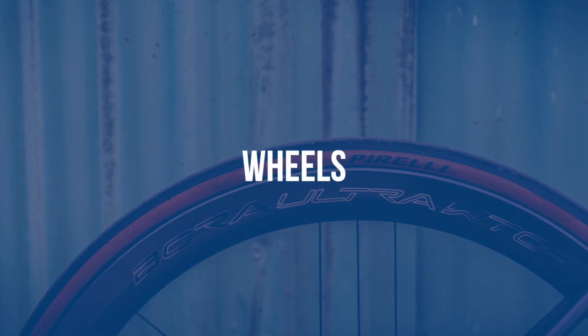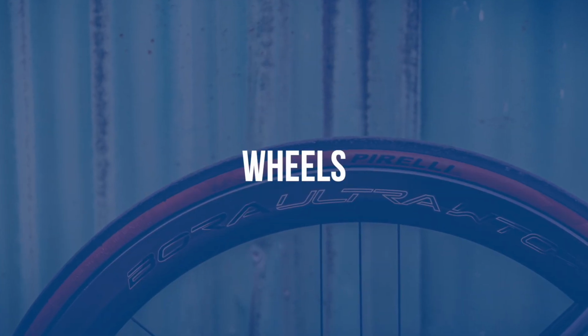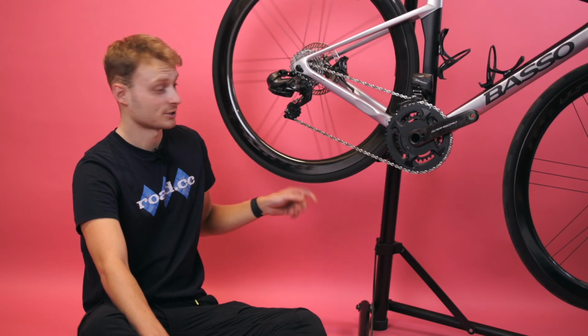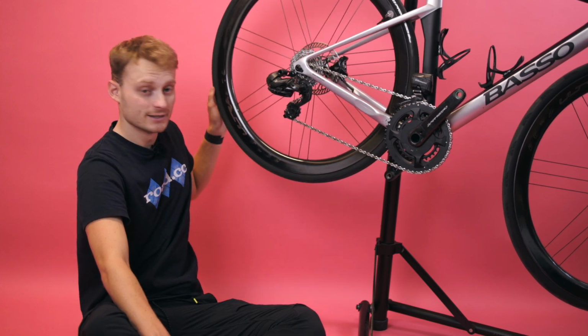Did you know that in the 1970s, Campagnolo supplied wheels for Ferrari's Formula 1 cars? Well, they did. It's pretty cool, isn't it? Not these. These are the new ones.